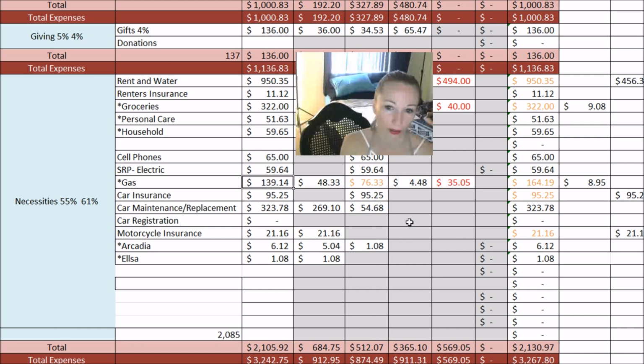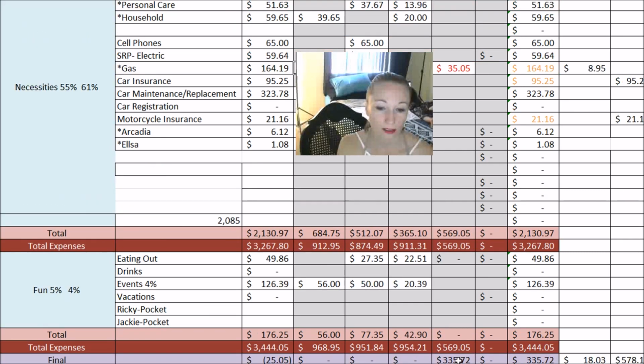So I'm just going to change that right now and say, okay, we spent $164.19. Okay, so I'm just adjusting that. Are you with me? I hope you're still with me. So that's basically what has been budgeted. I hope you can see the bottom. If you come down to the bottom, I still have $335.72 that I need to tell it where to go.